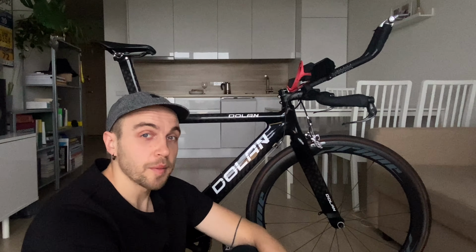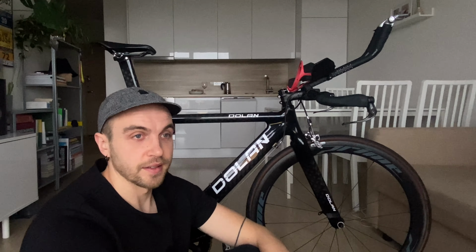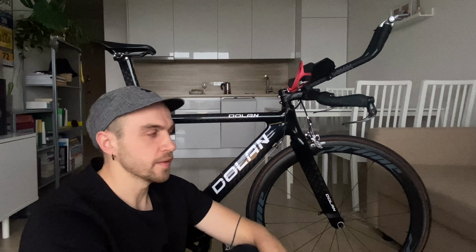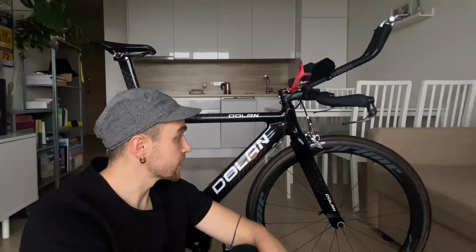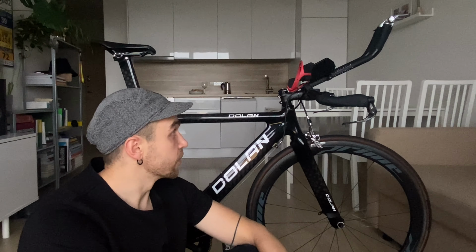Secondly, I will upgrade parts only when they are broken, purely because it's definitely not necessary to mindlessly upgrade stuff, because you don't really need to. It's okay, the parts are working, they do their job, the bike fits me, and that's the key thing.